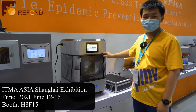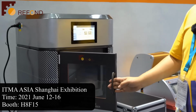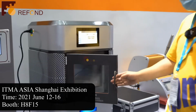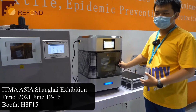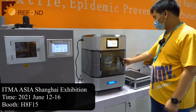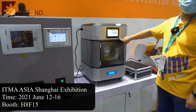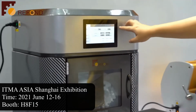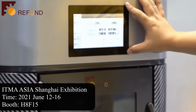We also have a door sensor. If you open the door during the test, it will sound an alarm because, as we all know, ozone is harmful to humans. So if you open the door before the test, you will not be able to do the test. And if you open the door during the test, the machine will sound an alarm. All the values inside can be calibrated, like the ozone concentration, the relative humidity, and the temperature. All the values can be calibrated and provide good traceability.